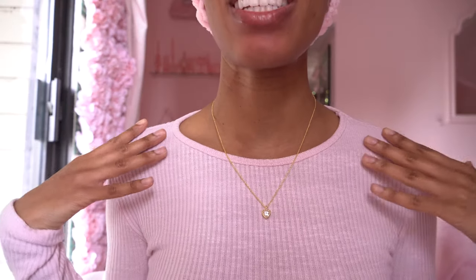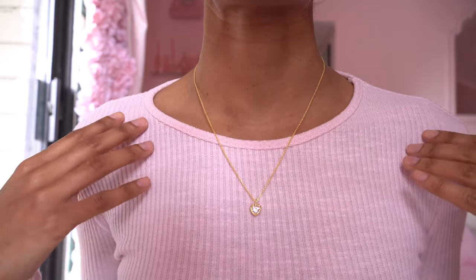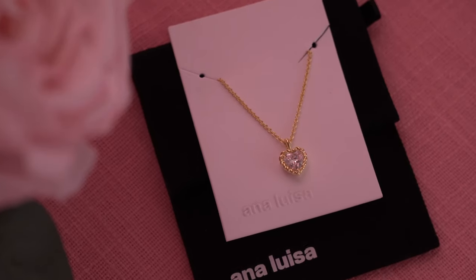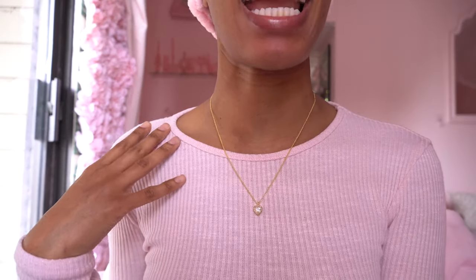Okay dolls, so here's the first necklace I got from Ana Luisa. It's so cute. It's this gold rope chain heart that I feel would be perfect for Mother's Day. I love how dainty their jewelry is, how light it feels on the neck. It's so gorgeous. It's giving luxe. I just think it's really cute and dainty.